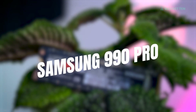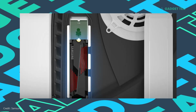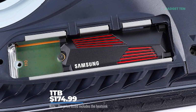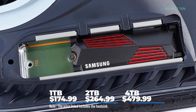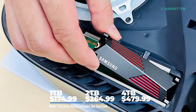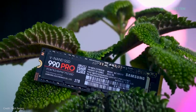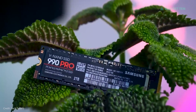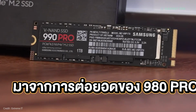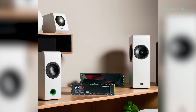Samsung 990 Pro. An exceptional high-end internal SSD with PCI Express 4.0 support. The 990 Pro with heatsink starts at $175 for 1TB and goes up to $480 for the remarkable 4TB version. This SSD is known for its outstanding performance and is compatible with both PCs and PS5. Stylish features, such as stunning red highlights that indicate its gaming expertise, are part of its streamlined design, which is available with or without a heatsink.